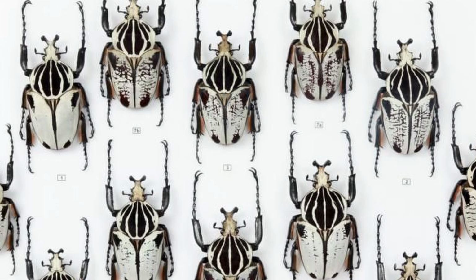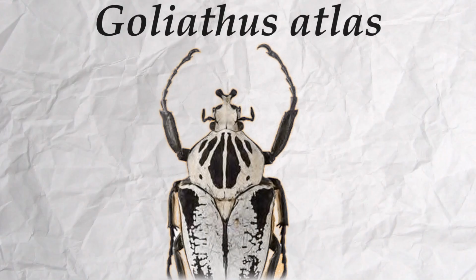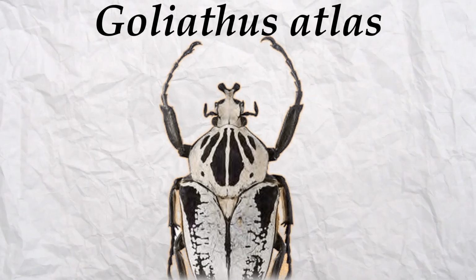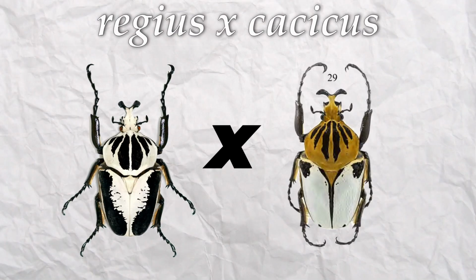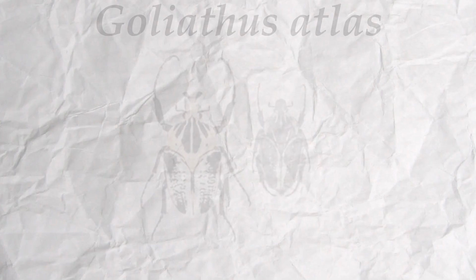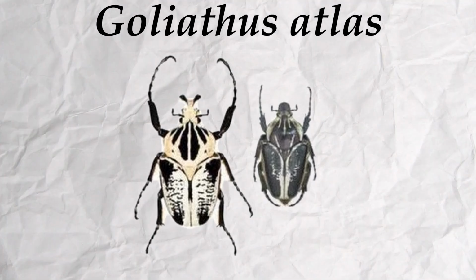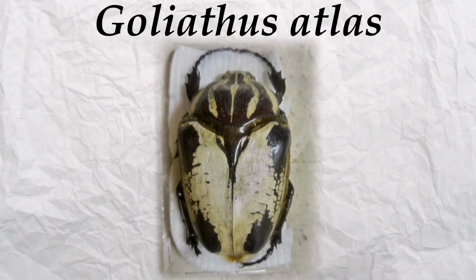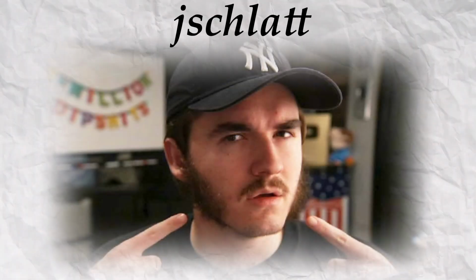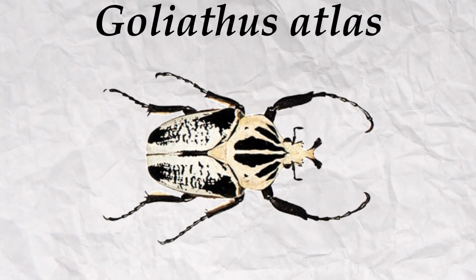So, those were the main 5, but I also wanted to mention Goliathus atlas, which also resides with the regius and cacicus. Knowing that, you probably guessed it's a natural hybrid, and you are 100% correct. Its thorax has an empty highlighter orange color, and its elytra is just like the regius. Sometimes those bands won't connect, so it's kind of like when a sideburn doesn't quite match up with a beard. Because of its hybrid status, it's not recognized as a true species.